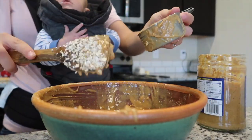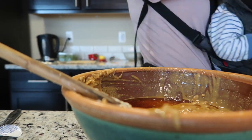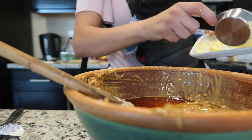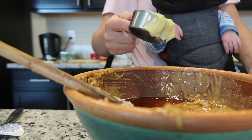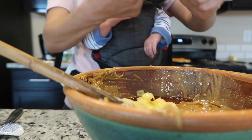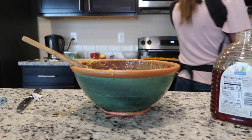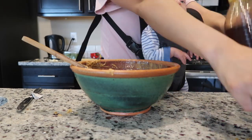They're awesome snacks for breastfeeding. I'm gonna put in a teaspoon of vanilla, 3/4 cup honey, a 1/4 cup of butter, and a 1/4 cup of cocoa powder. You could also totally use carob. But these are great for breastfeeding, they're great snacks for the kids, and I don't know, I just love them.